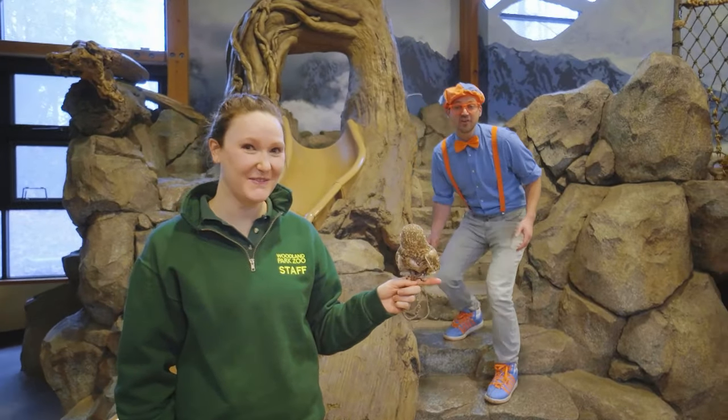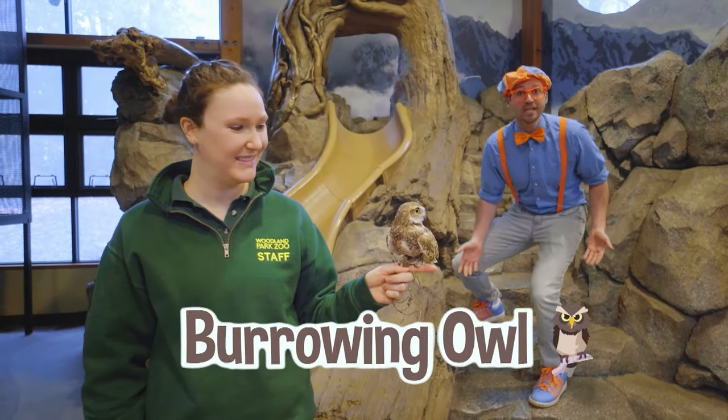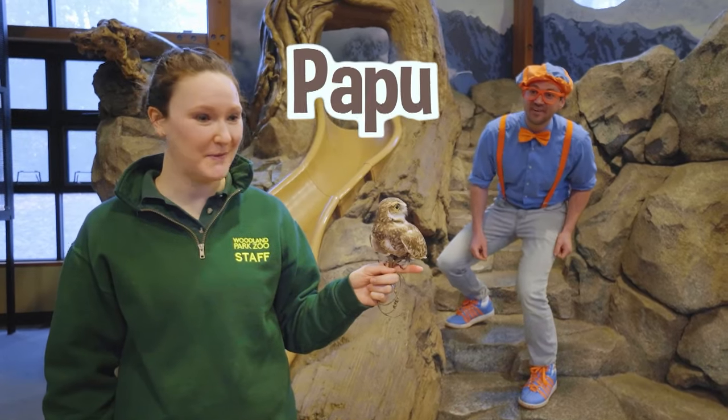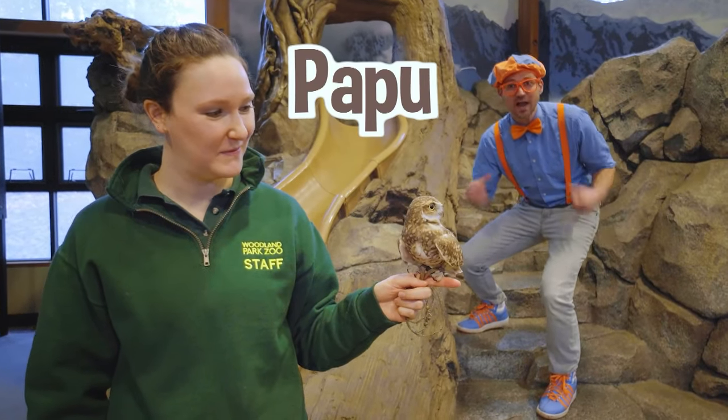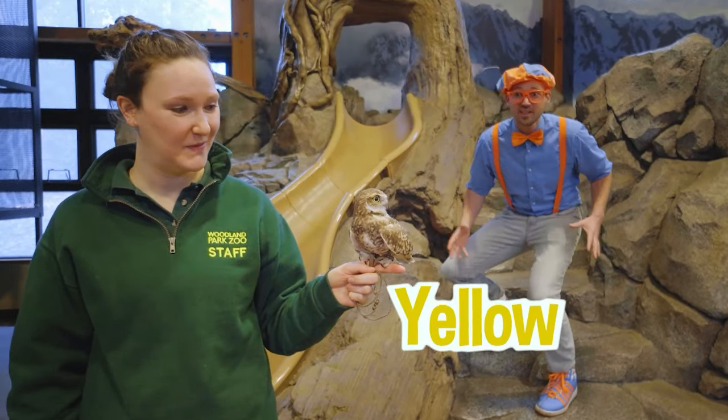Wow! Another amazing animal! Whoa! This is a burrowing owl! What's his name? This is Papu. Oh, nice to meet you, Papu. I'm Blippi. Do you see Papu's eyes? They're so big and yellow.